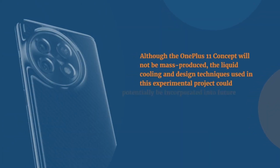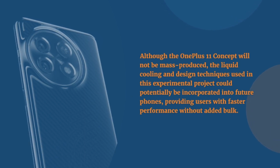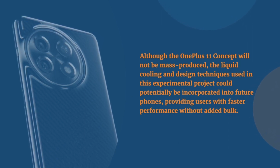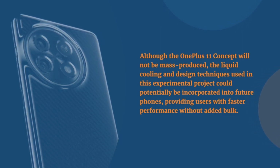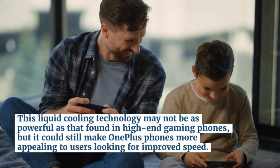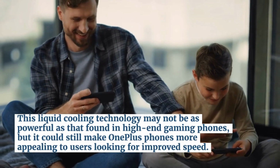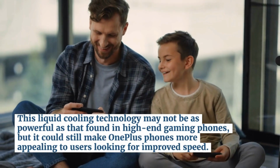Although the OnePlus 11 concept will not be mass-produced, the liquid cooling and design techniques used in this experimental project could potentially be incorporated into future phones, providing users with faster performance without added bulk. This liquid cooling technology may not be as powerful as that found in high-end gaming phones, but it could still make OnePlus phones more appealing to users looking for improved speed.